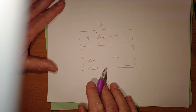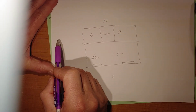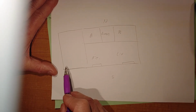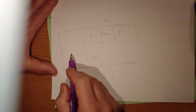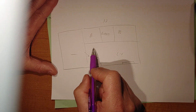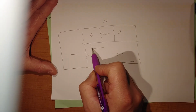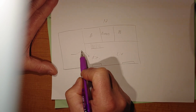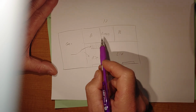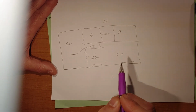And then just because of the layout of my property, I'm going to have a garage over here. And the idea is to be able to pull in, take your groceries straight to the kitchen. My first idea was to have some stairs where you could actually come from the garage and go straight down the stairs if you want. But I started tweaking this.